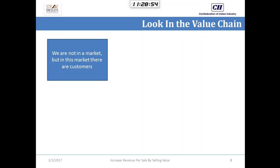You may not be in product design. You may not be in a leadership position where you can make those changes. And in any case, when the products were designed and their functionality was designed, a fair bit of thought would have gone into who we want to sell this to.